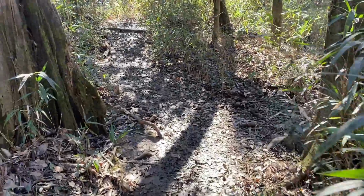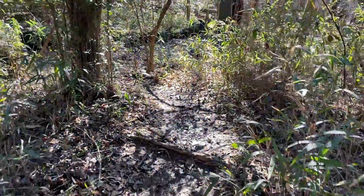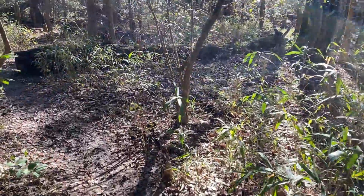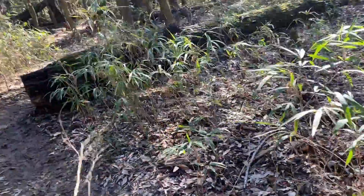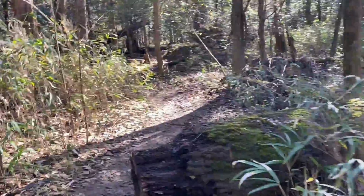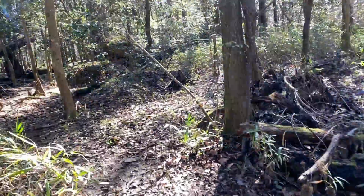Okay, so one of the issues with the trails here is the mud. I mean, you're in a wetlands floodplain area, and actually some of the trails are closed because of it. But yeah, you do have to deal with the mud if you get off of the boardwalk. So we're kind of trying to meander through some of these mud pits so that we can get closer down in here.